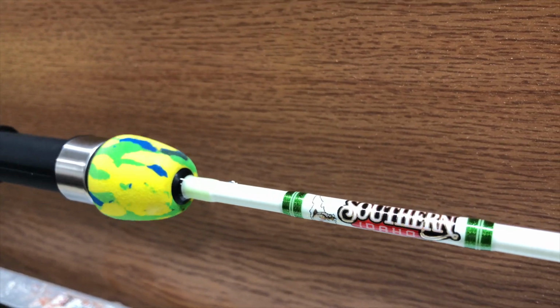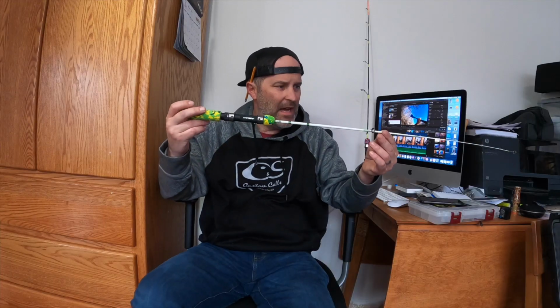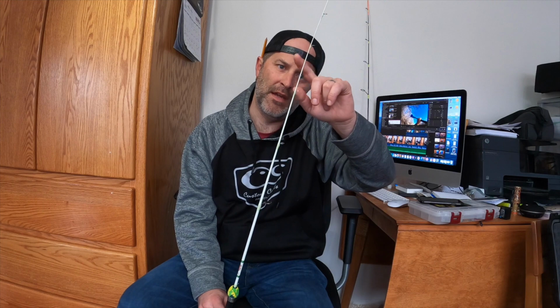This is a 36 inch noodle rod. It's on a V-line glass blank, with super noodle sensitivity on the top here. But what's important with a noodle rod is that you have some backbone. It loads up right here. So you've got the sensitivity, and when that fish hits, you've got something to actually set the hook with right here.